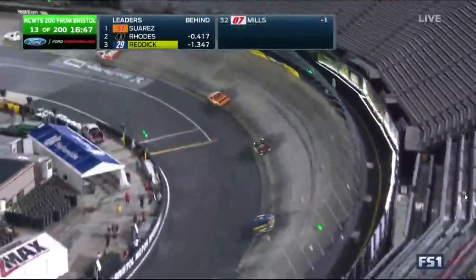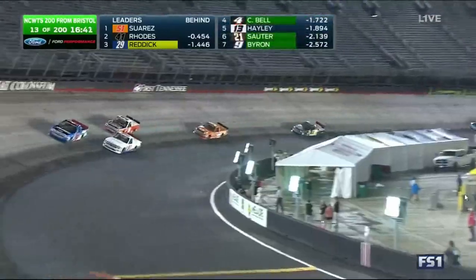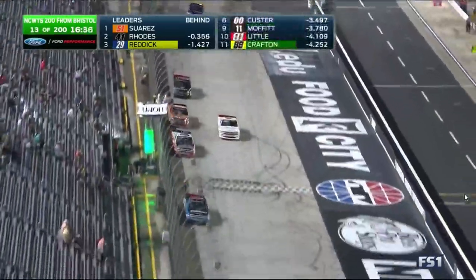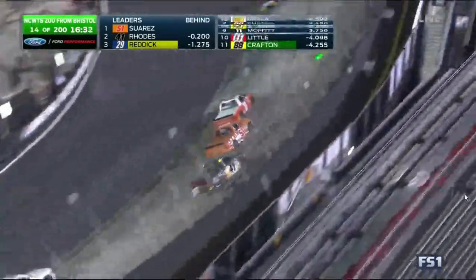Where do you go? What does a driver want from a lapped car or lapped truck when he's coming up on it? Just exactly what Austin Cindric did. He went on the bottom of the racetrack through the corner, but then moved down the straightaway and gave the fast trucks the outside line and let them get in the corner and not race him into the corner.